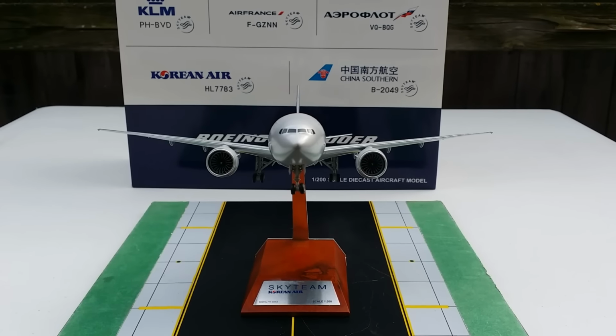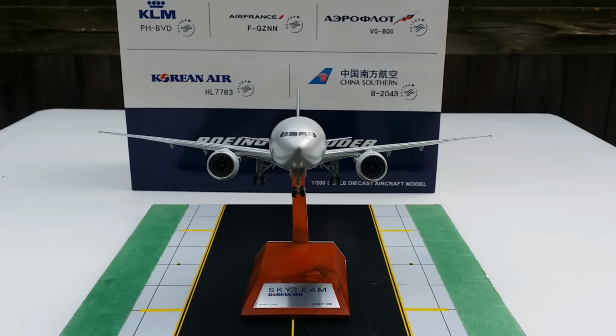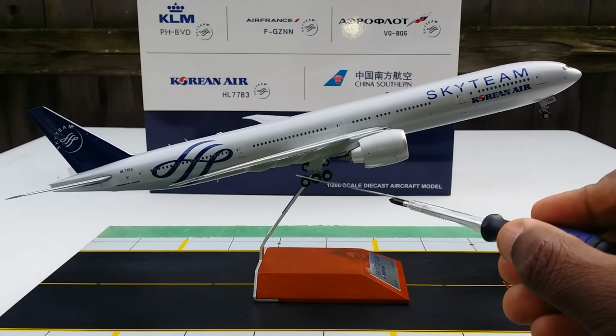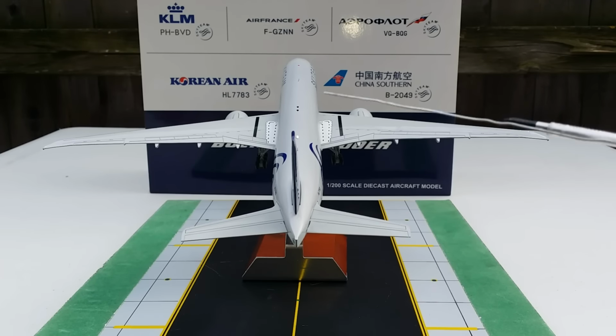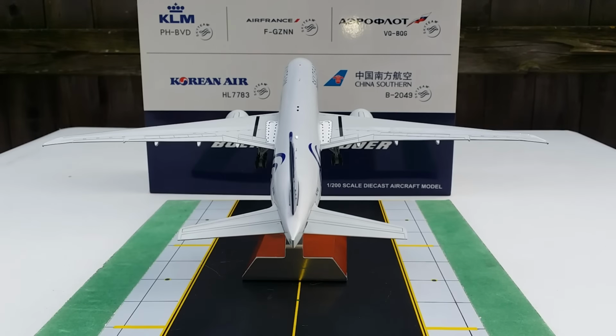Okay, now you're looking at the front of the aircraft, how the wings are flexing a little bit. Looking at it from the port side, all the gears, and the model on the stand. Okay, now you see this model from the starboard side. Everything's intact. Gears, engines, wings, front gear right there. And finally, looking at this model from the tail cam angle. No shaking right there, okay.